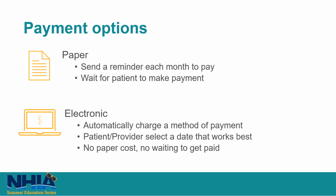So some different ways that we are catering is through the bill pay site, but also making sure that they have payment options. I've already talked about this a little bit in the presentation, but if you're offering payment plans, how are you offering them? Are you sending out paper every month reminding them to pay? Are you waiting for them to make a payment because you sent them the bill? I sent them their bill, they just haven't made their payment yet.